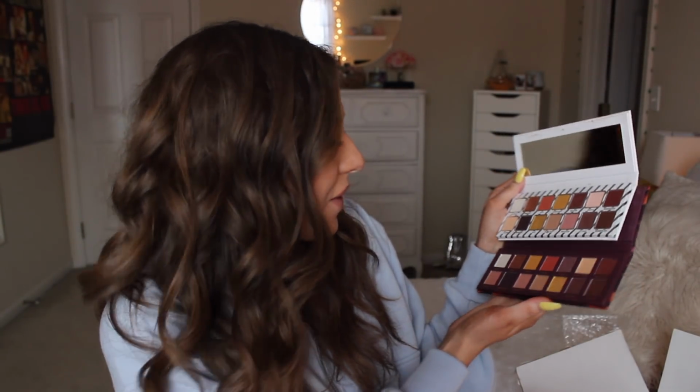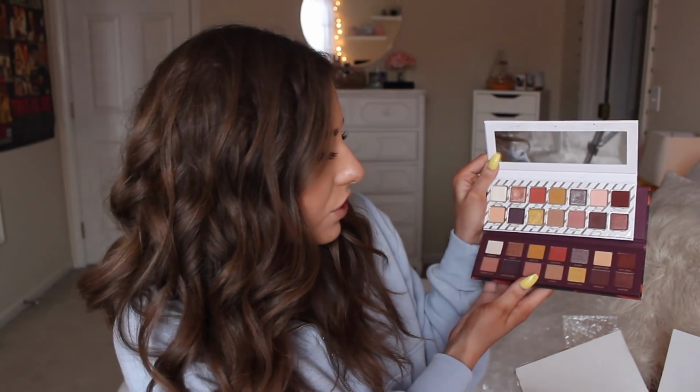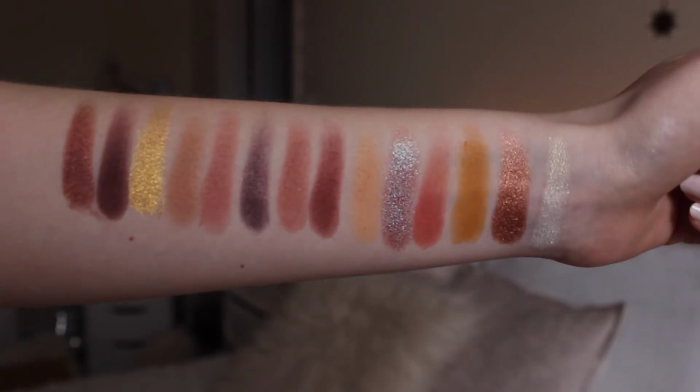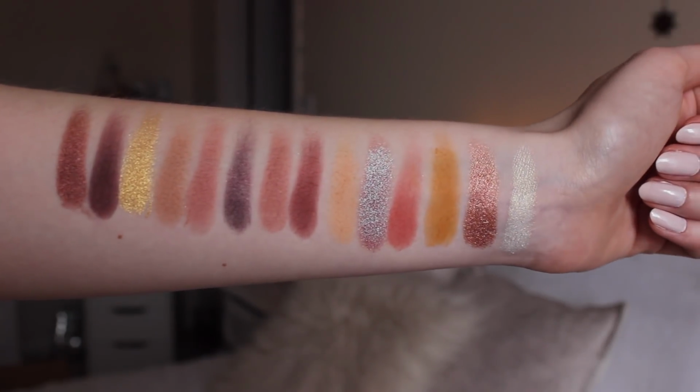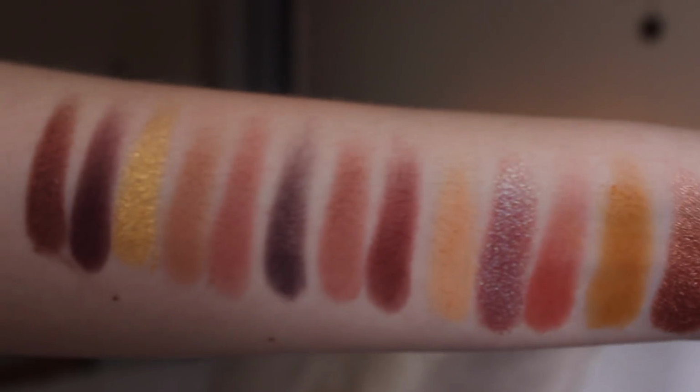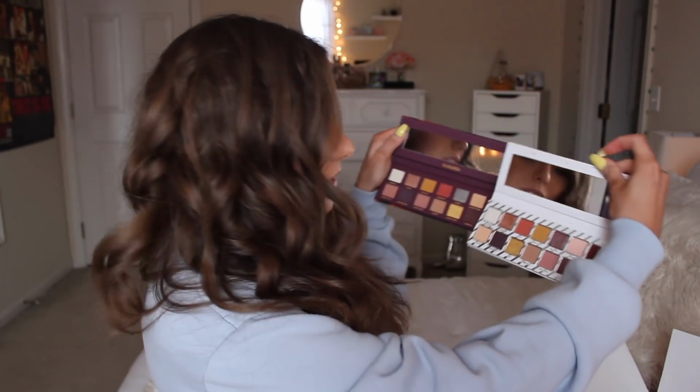So I was like, wow, this looks really similar. It almost looks like the palette I used today. Definitely a dupe for the Kylie Nice palette, without a doubt. So cool. The Jack Frost color right here seems really similar. It's the Kylie Nice palette dupe. It's literally the same. But yeah, I love this palette.